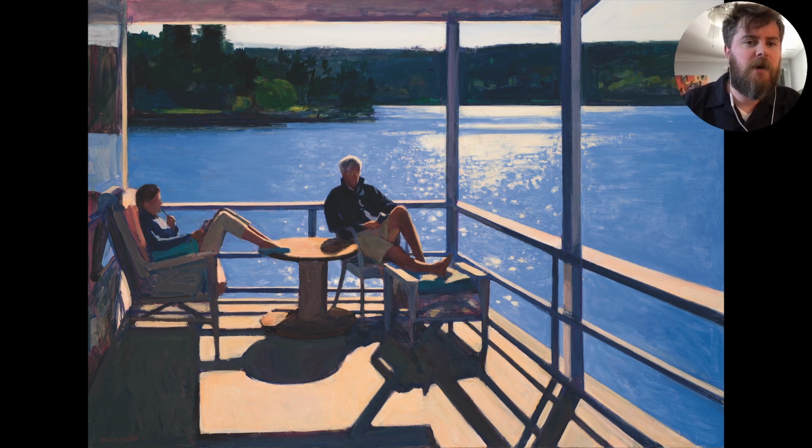And one of our participants said, I think they're a couple. I think they're just enjoying being together. They don't really have to talk or do anything in particular. They're just sitting and enjoying each other's company. Do you agree with that? Do you think these people might be a couple? And do you think they're enjoying being around each other?